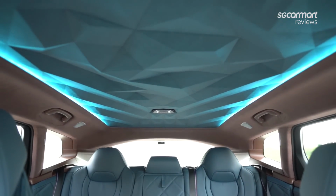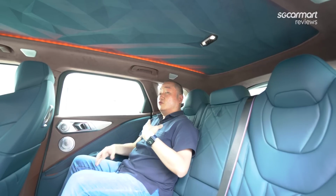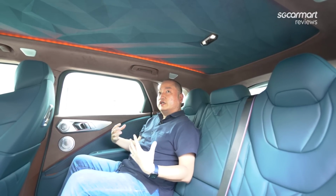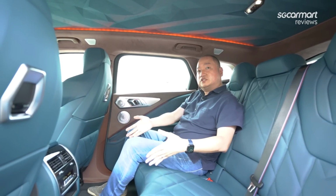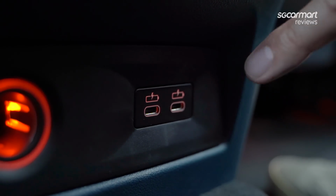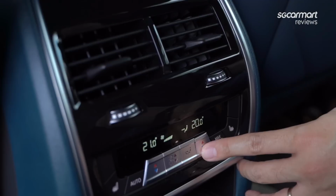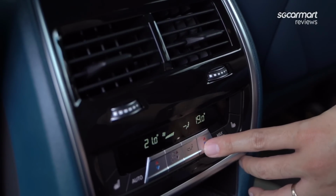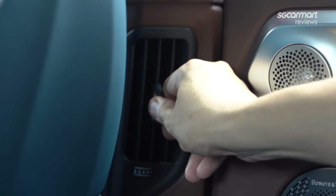It's called a sculptural headliner. There's ambient lighting surrounding it, so you can choose from quite a number of colors to match your mood or maybe match your passenger's mood. It's a nice touch, it adds drama. The transmission tunnel is rather low, it's almost flat. You're given 2 USB-C ports so you can charge your devices, but more importantly, 4-zone climate control. So there's 2 more zones here just for the rear seat passengers to help cool down the bodies.